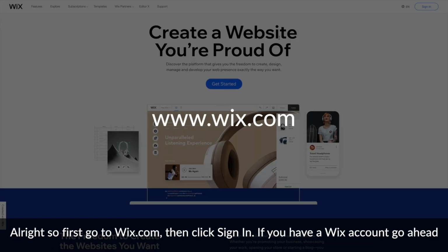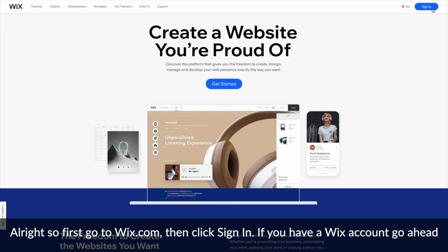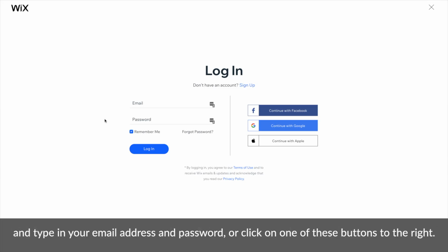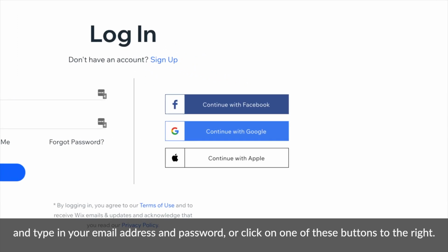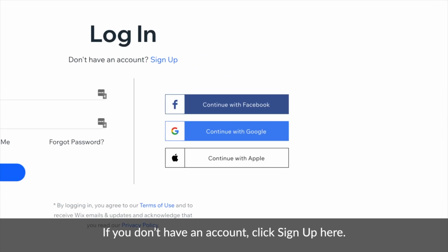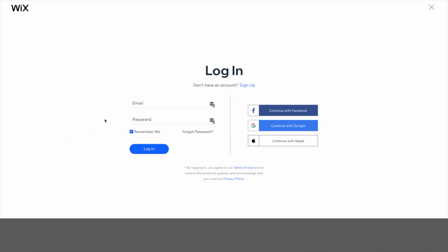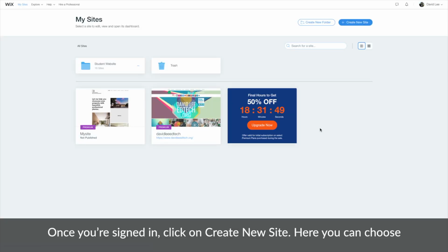Alright, so first go to Wix.com, then click sign in. If you already have a Wix account, go ahead and type in your email address and password, or click on one of these buttons to the right. If you don't have an account, click sign up here. Once you're signed in, click on Create New Site.